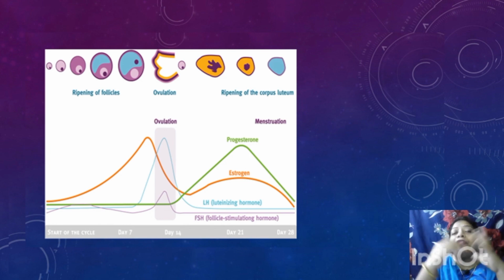The menstrual phase can be divided under 4 heads, as you see in the figure. The first phase is the uterus, especially day 1. The uterus lining, which was prepared for implantation, now starts to shed. The bleeding starts and lasts up to 3 to 5 days.